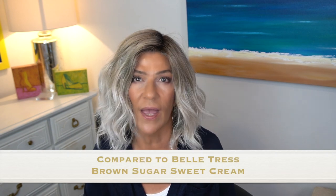I wasn't going to add Brown Sugar Sweet Cream to this lineup, only because Brown Sugar Sweet Cream is totally different than Cookies and Cream Blonde. But because I had some members ask me about it, I thought, okay, let me show you. On Brown Sugar Sweet Cream, we have a blend of a dark, a medium, and a light brown, and then we have a little bit of the blonde highlights running through. As you can see, they're totally different colors. Cookies and Cream Blonde is a very ashy, very blonde color, very cool color, whereas Brown Sugar Sweet Cream is going to be more of a neutral color.